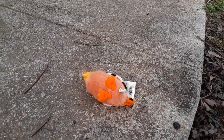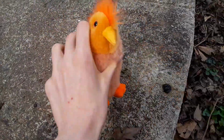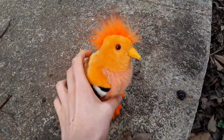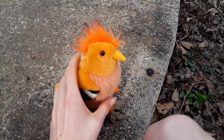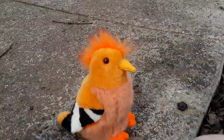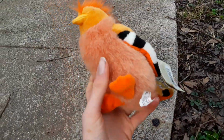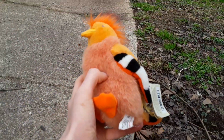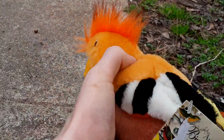On the Stupid Bird Review, I'm going to be reviewing this guy. The Guinean cock of the rock. This is the Guinean cock of the rock. He's orange, as you can tell. It's orange. It's light orange above. Above is a neon orange.